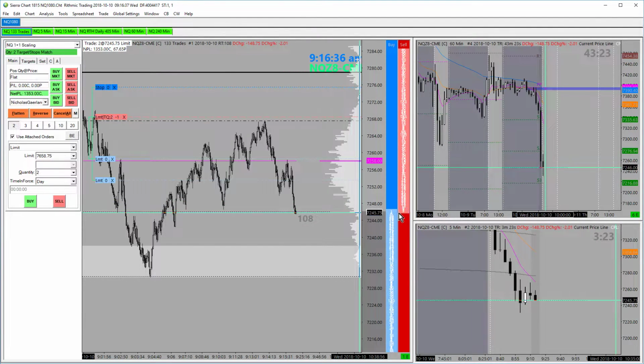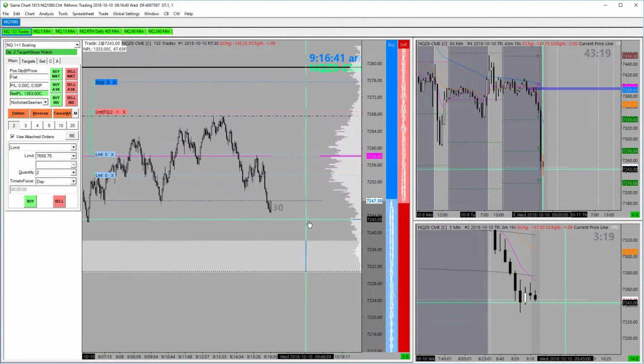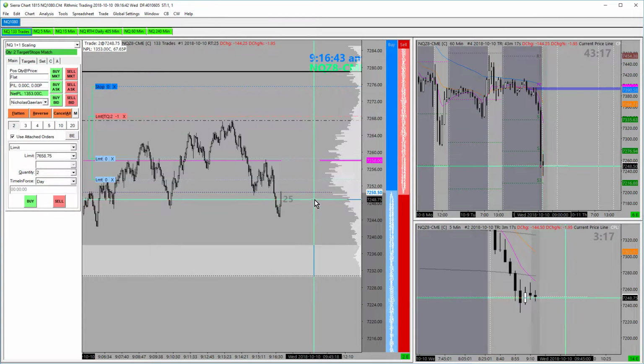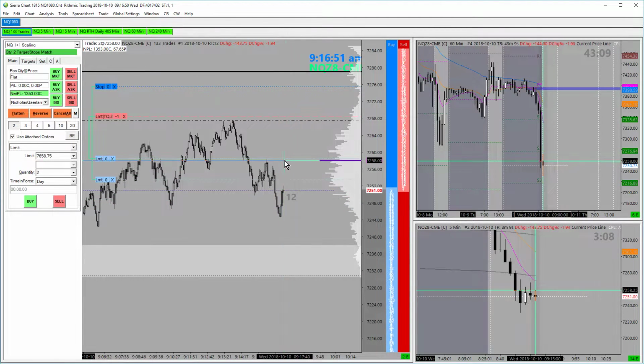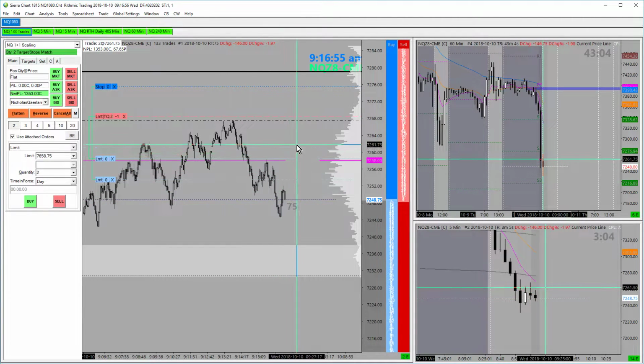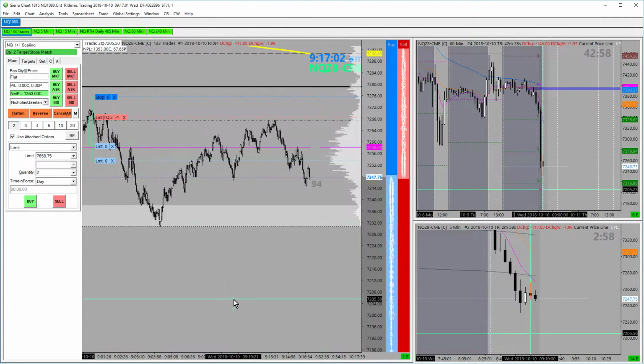Yeah, it just cracked that, right? So we'll see. Yeah, it came back up through. Okay, cool. So that was tricky, right? You get that break, and then it instantly stops out anybody who took that break. Now it's probably going to want to stop out people who went short here, get this expanding action going. So we'll see.